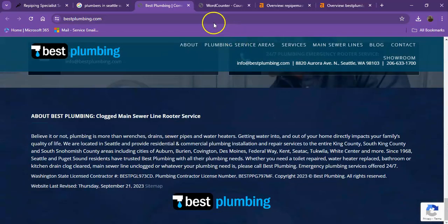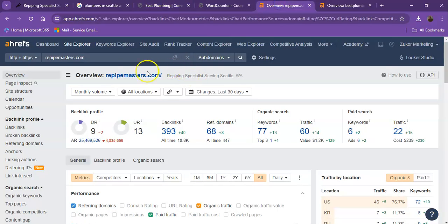So let's go ahead and move on to the numbers. So we have here Ahrefs, one of the paid tools that we're using for us to have some more information on the back end of your website. So we'll be talking more about the numbers starting off with DR. This is the level of trust that Google has in your website, and UR is the strength of your website.